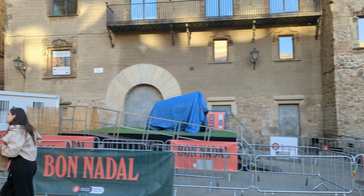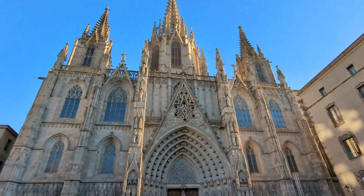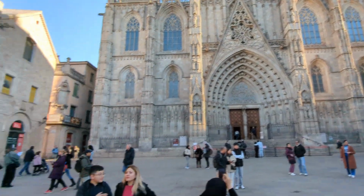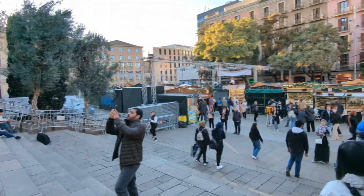So let me take some pictures, some other video, and then we're gonna continue. Let's go further and explore where next to go. There are lots of Christmas markets all around, and I need to see where.